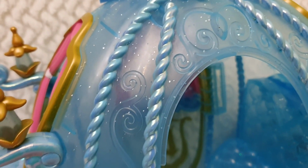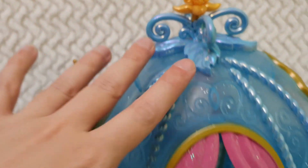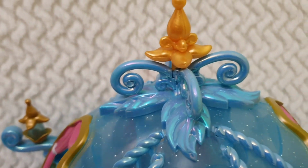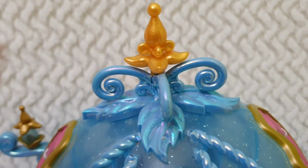So again, it opens, and then here we can see the interior of the pumpkin coach. And then there is this quilted area. It appears to make the shape of a heart, and this is all translucent, and then the glitter is embedded, which is super cool because that will mean that it won't come off. And then on top of it, which again, if you look out for the wedding carriage, we have this ornament with the leaves in a holographic blue as well. This little, it's almost like a fleur de lis in a gold color.